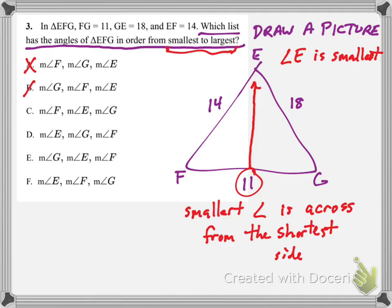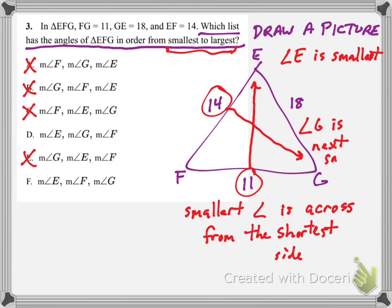So we're going to cross out all the answers where angle E is not first. So it's either D or F. Now, go to the next biggest side, 14. So that means that angle G is the next smallest. So angle G is second. So D is our answer. If you draw a picture, this is an easy problem.